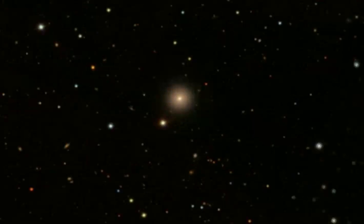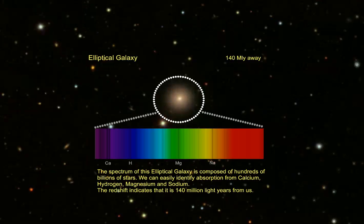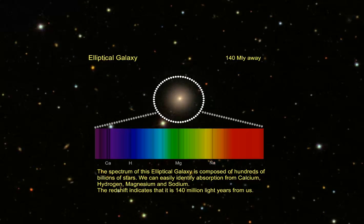The spectrum of this elliptical galaxy shows the combined light of hundreds of billions of stars. We can detect absorption lines due to hydrogen, calcium, magnesium, and sodium, but we don't see them where we would expect them. They've been shifted to the red.